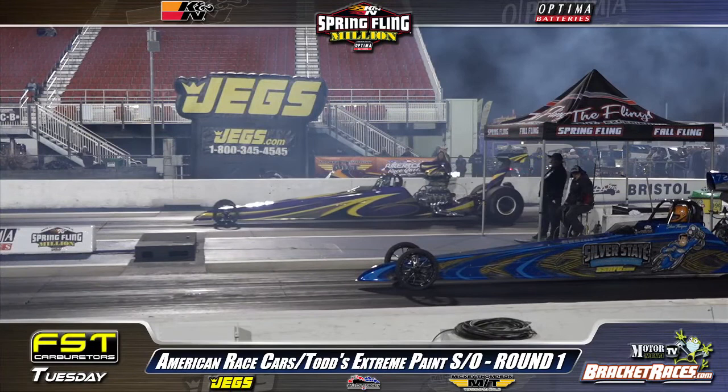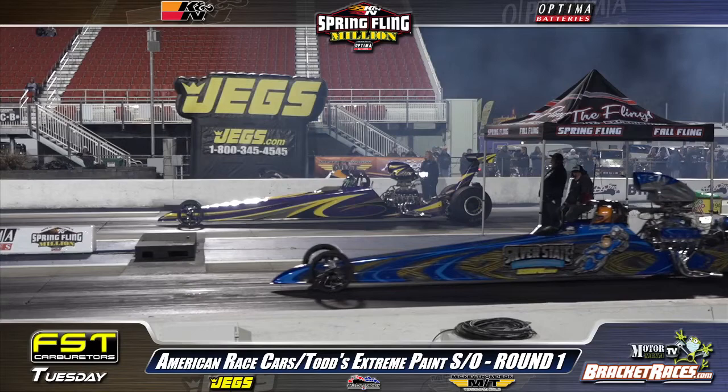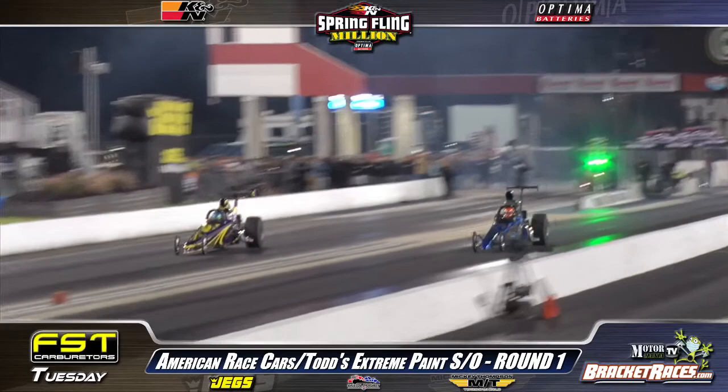It's now Bailey Ferraro and Shane Thompson. Thompson in that Silver State Refrigeration, the blue car over on the left side that was done by the Flying Airbrush, John Settles, who has been kind of following along online as well. A 4.60 dial for Shane Thompson. Bailey Ferraro with a 4.64 number on the right side.